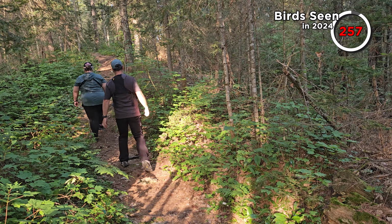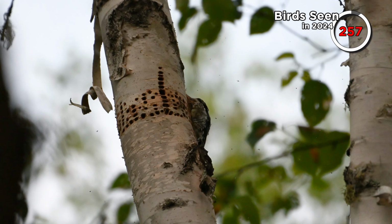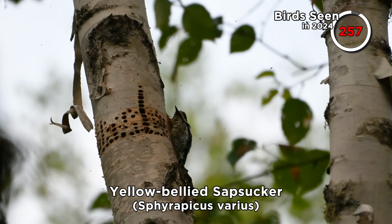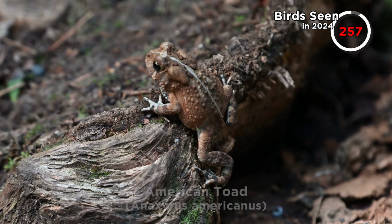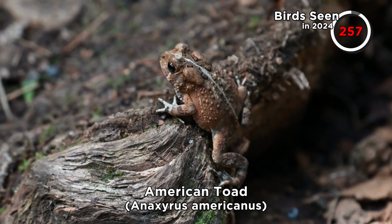It began to quieten down as we progressed along the trail, but here's a bird that's easy to identify at any time of year, a yellow-bellied sapsucker. And another toad. Having developed from tadpoles, these American toads begin to emerge from the water as soon as the ice retreats, pretty much, but their activity peaks in kind of July, August in Ontario.